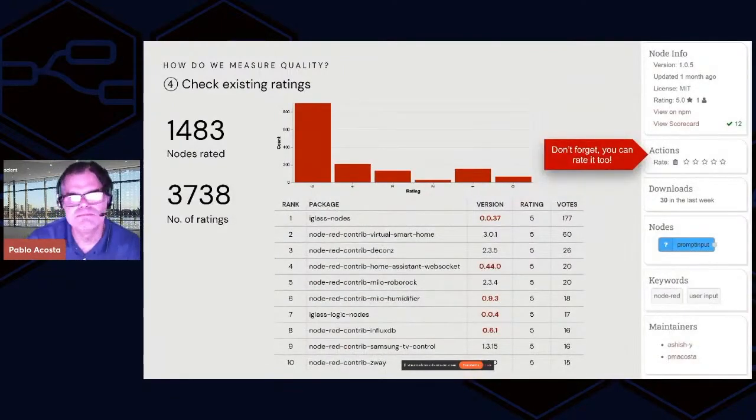Another measure of quality that you can think of is the ratings. If you go to the node page in the Node-RED website, you'll see this actions box. And by the way, if you don't see it, just turn on the functionality cookies, and you will see this actions box. So you can rate the package, and you can see here too what's the rating and how many people have voted.